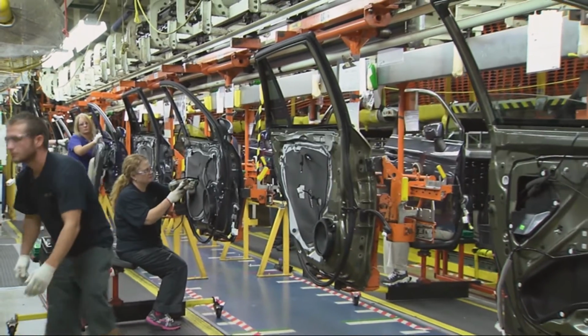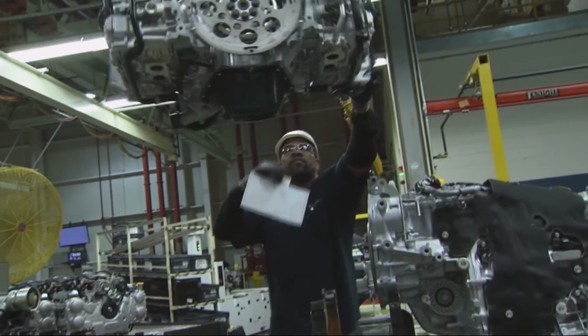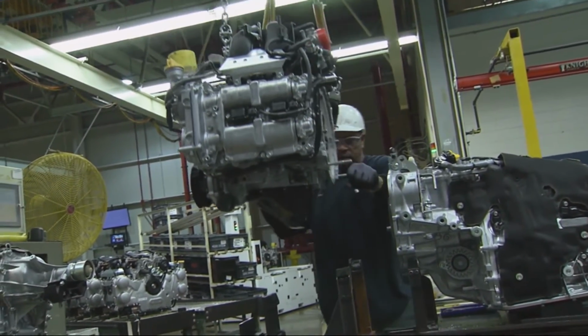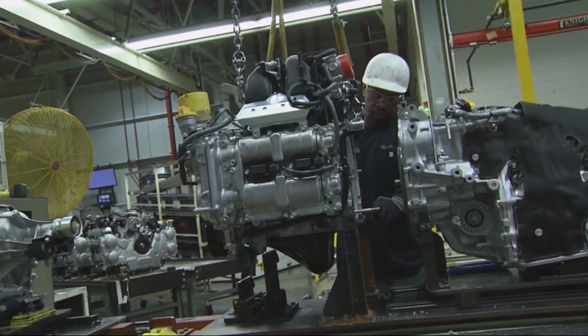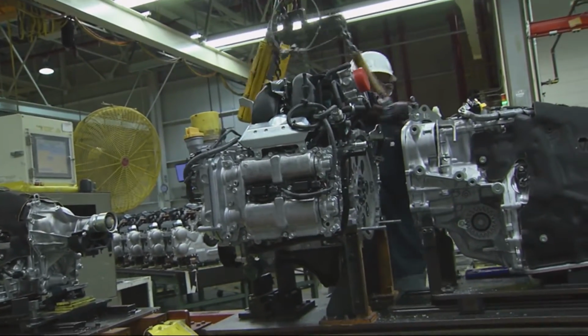The ASCENT model makes up part of the 400,000 cars produced by the factory every year. Another cool thing about the Subaru ASCENT is that the factory is running at near capacity to produce the vehicle. 6,500 is about the standard number we want to have. That will allow us to produce around the 400,000 units a year.